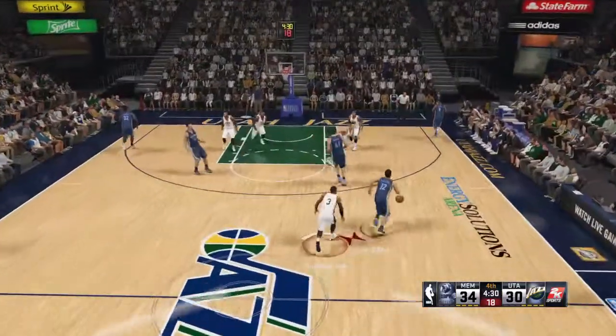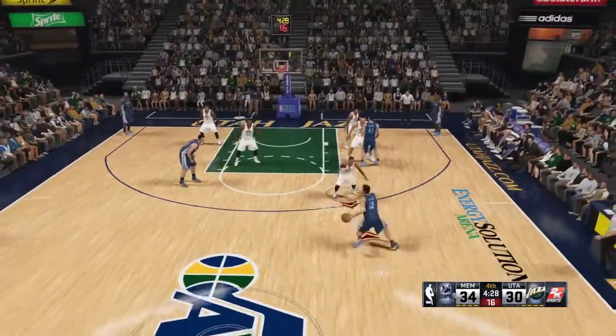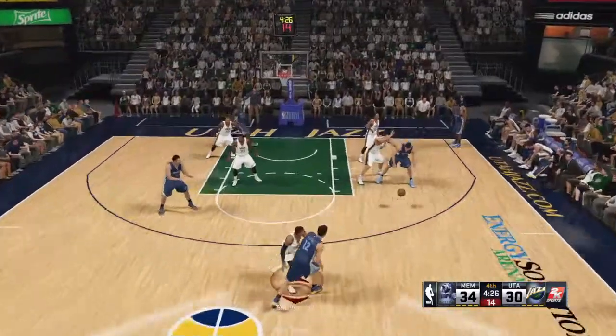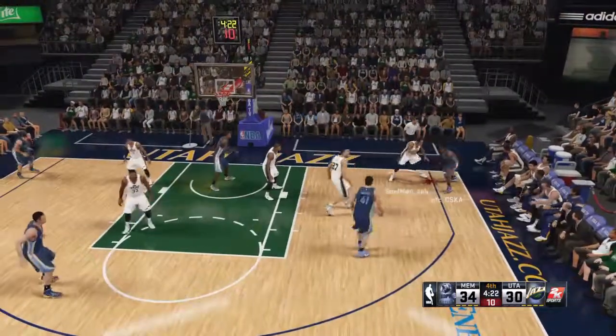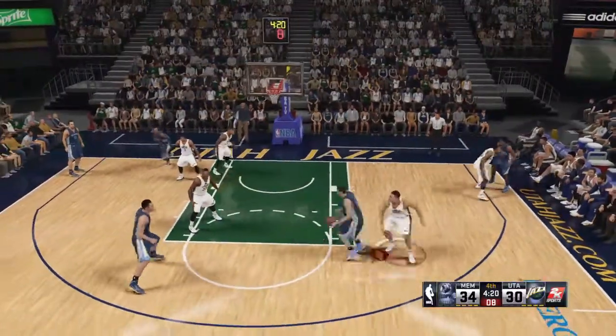I think they need to get much more disruptive defensively. They can't just keep allowing these easy baskets. I agree. They need more energy in the post, maybe some double teaming. They've got to get their defense in gear.